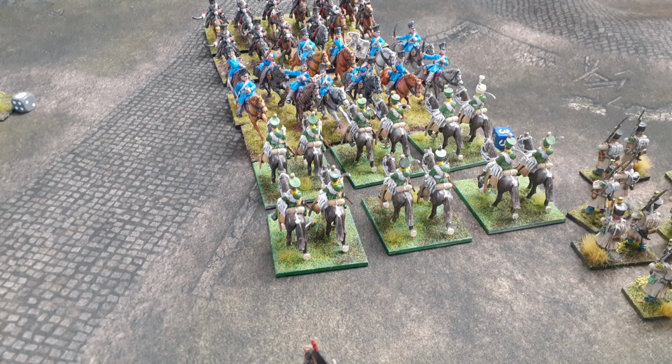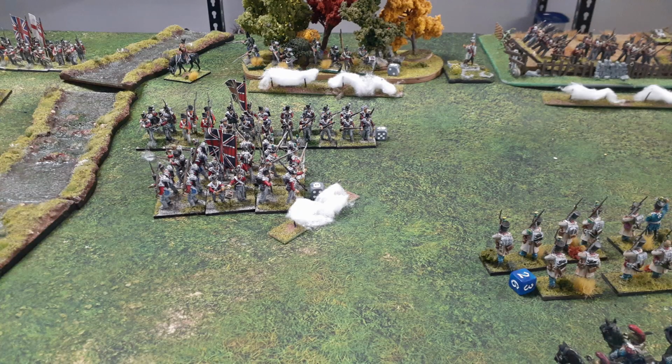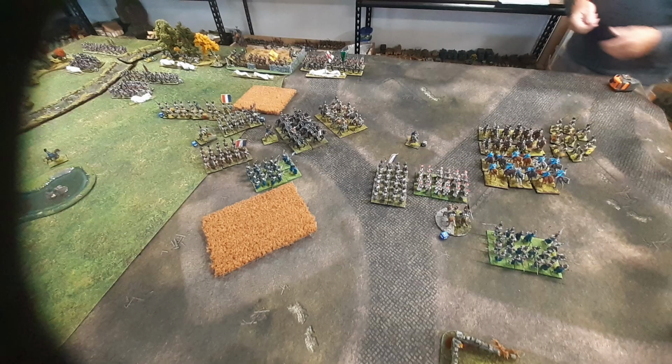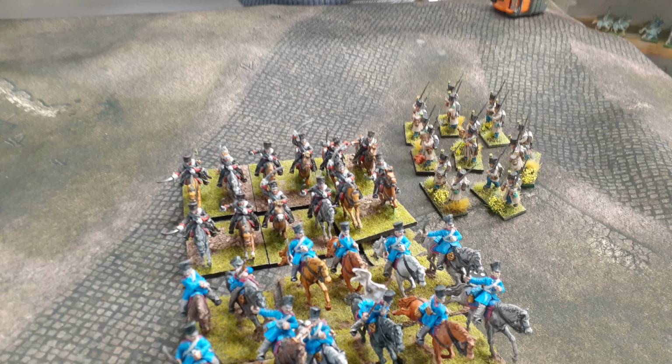The Death's Head hussars support the dragoons as the Inniskillings rout the French. The British square attempts to fight off the French forces. Now the middle guard is forced into a defensive square. French light infantry flanks the cavalry.